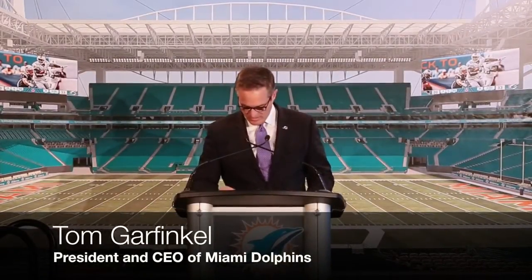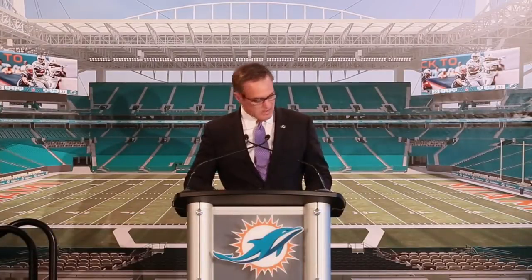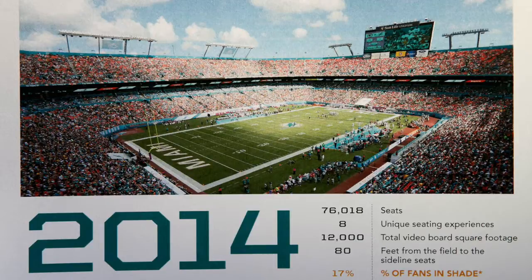It's my pleasure now to share with you some images of what you can expect. If you look at the first slide, this is 2014. We've got about 76,000 seats, 8 different unique seating experiences. About 17% on a September 1st, 1 p.m. kickoff, about 17% of the stadium is in the shade. As we know, there can be some pretty hard sunlight and heat going on during those games, right, Joe?